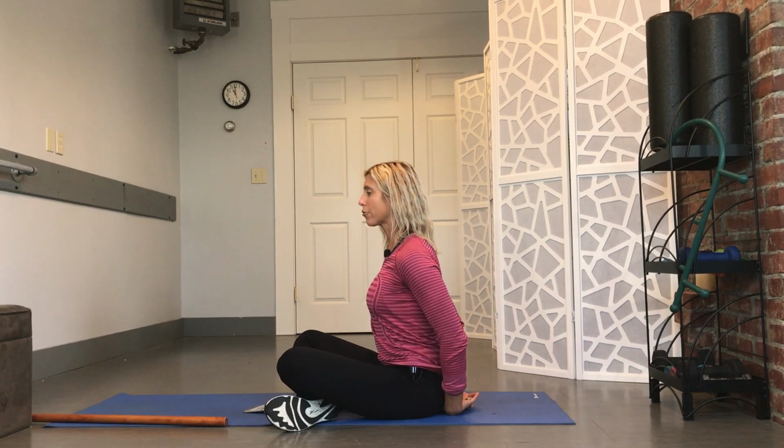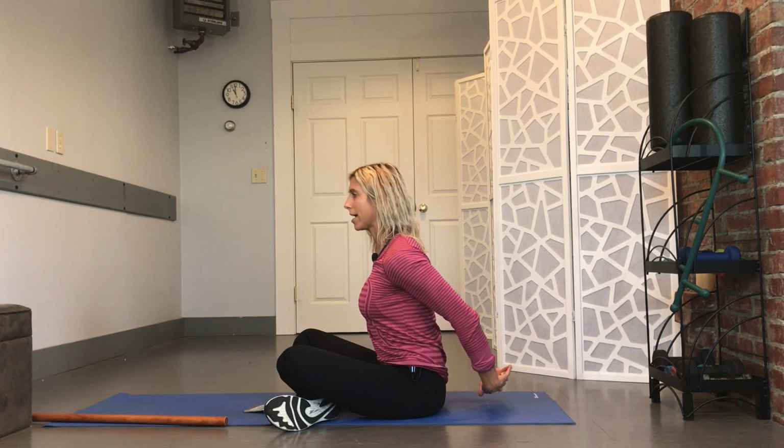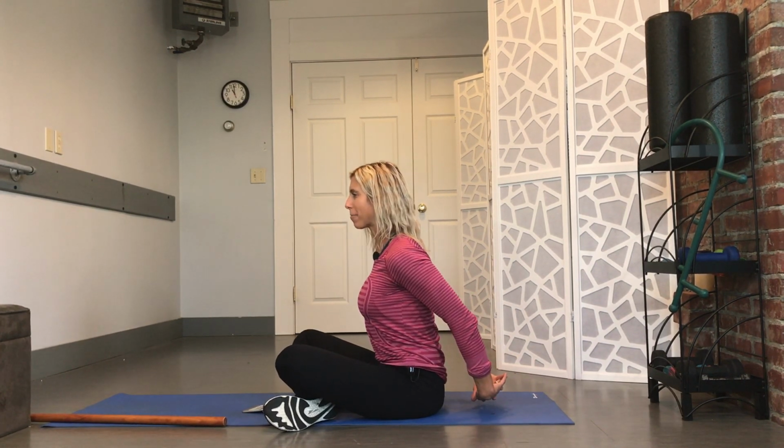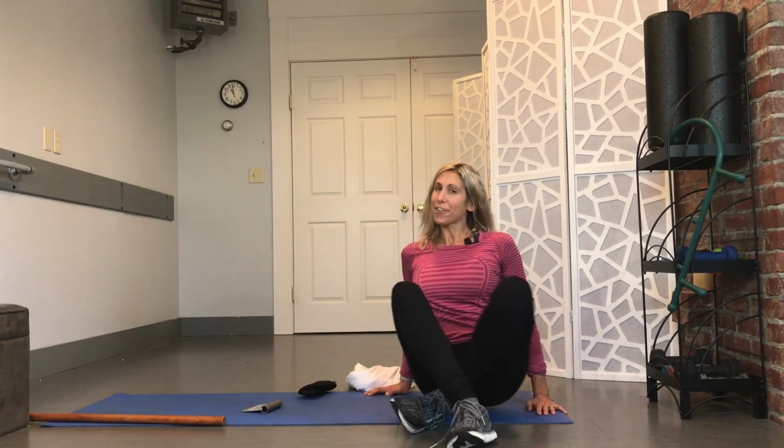And actually, sometimes this alone is enough of a stretch. If it's not, think about just gently bringing those shoulder blades back, and then you can raise those hands up without leaning forward. We want to make sure you stay nice and upright. If you go, ugh, that doesn't feel very good, there's another stretch you can try too.